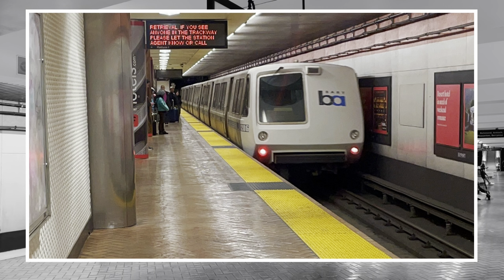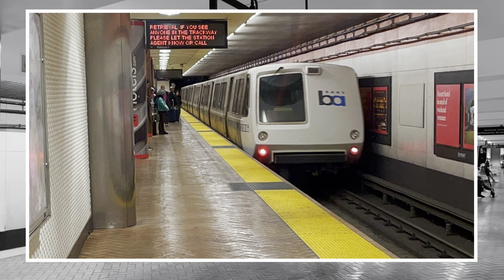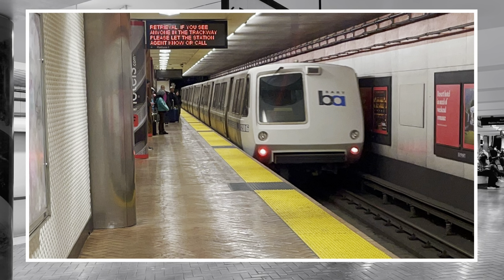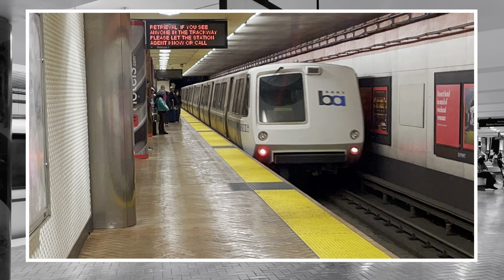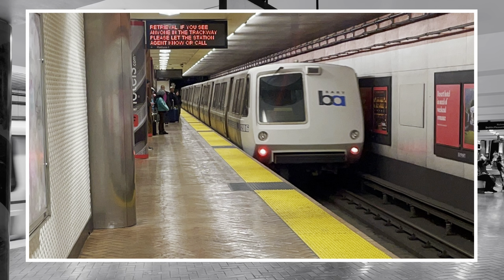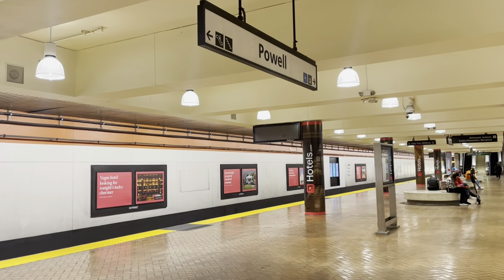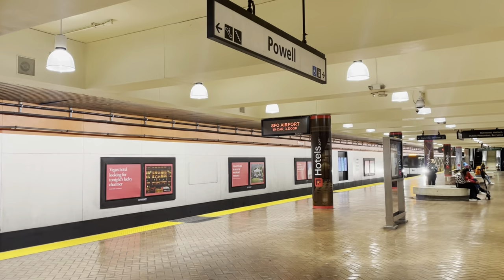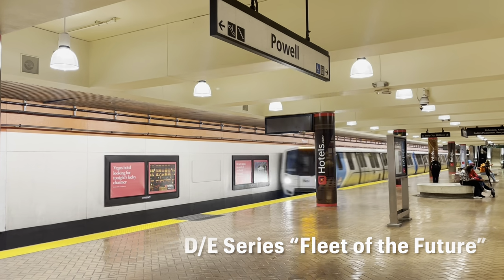In October 2023, BART pulled the last of the Legacy Fleet trains out of regular service. Over the next few months, they may be used occasionally in case of an emergency or such, but they've already had a final run and everything. Instead, if you ride BART today, you'll catch one of these, a so-called Fleet of the Future train.